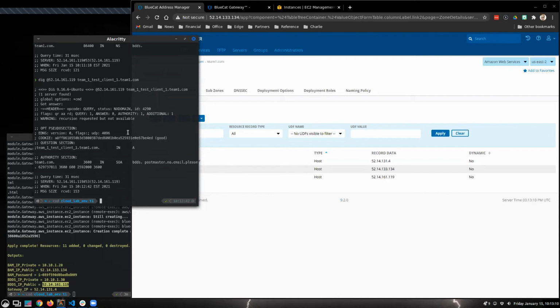So now we've actually put together cloud discovery and visibility with deploying BDDSs to the cloud. So now I've got an authoritative server in Amazon that's going to have accurate, up-to-date information about everything that's happening in my environment in real time. Pretty cool stuff.